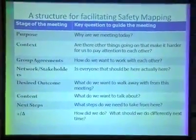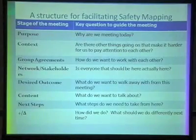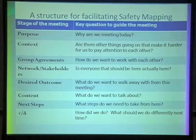Okay, so when we do a network meeting with a family, we use a dialogue structure. And this allows us to make sure we're paying attention not just to what we're talking about, but how we're talking about it. Process really, really matters. So getting clear purpose, why are we meeting today? What's the context in which we're meeting? What might pull our attention away?